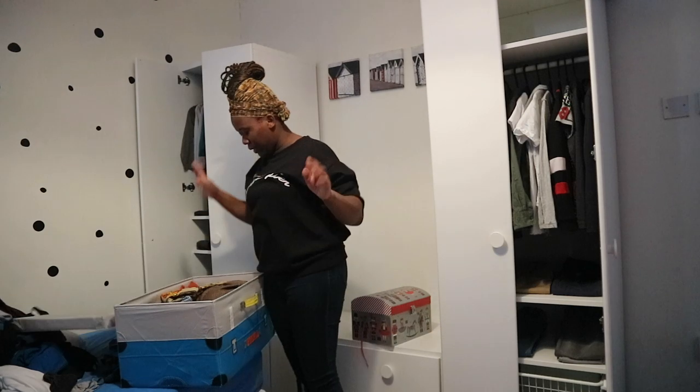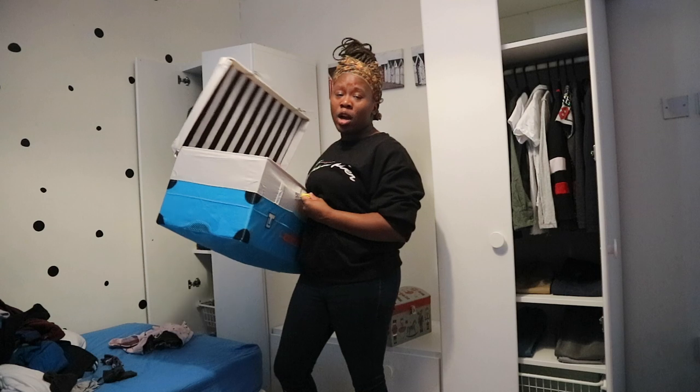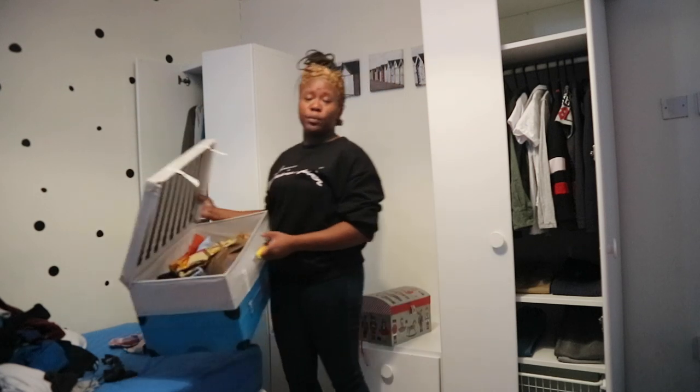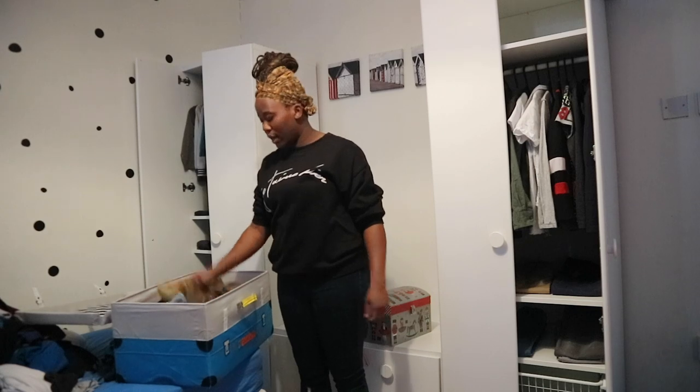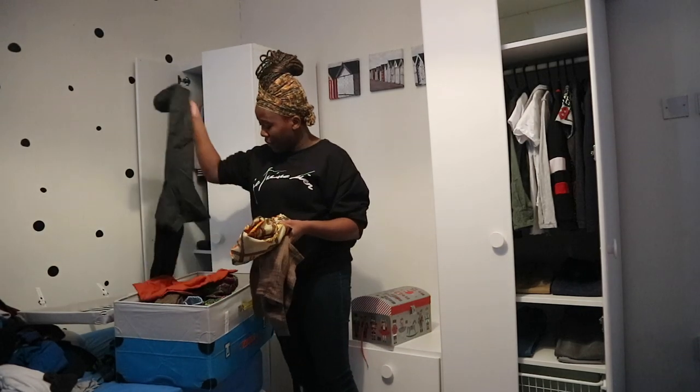What do you have in this box? Usually in this particular box, I got this from IKEA, if you're wondering, they are foldable boxes. Anyway, I usually put their summer clothes in here. So guys, all their Nigerian clothes that they have.